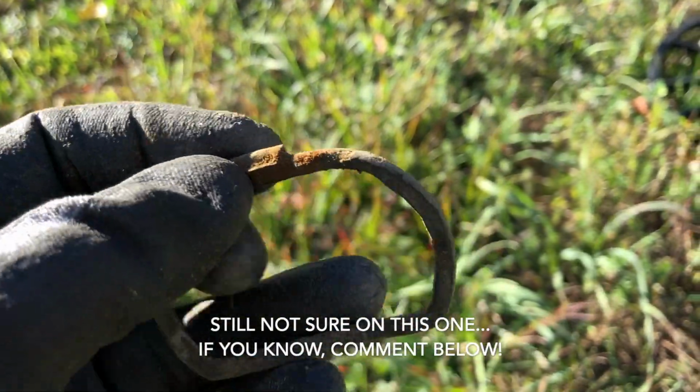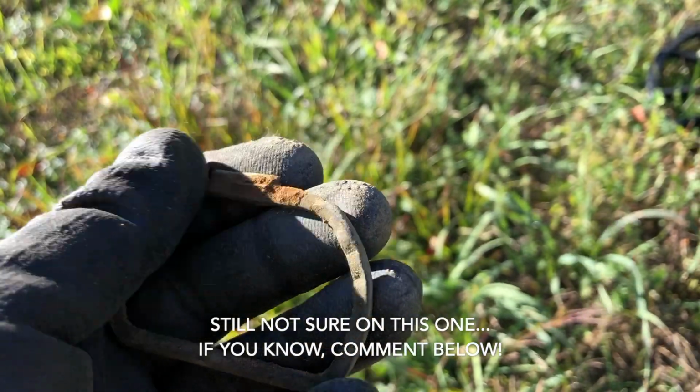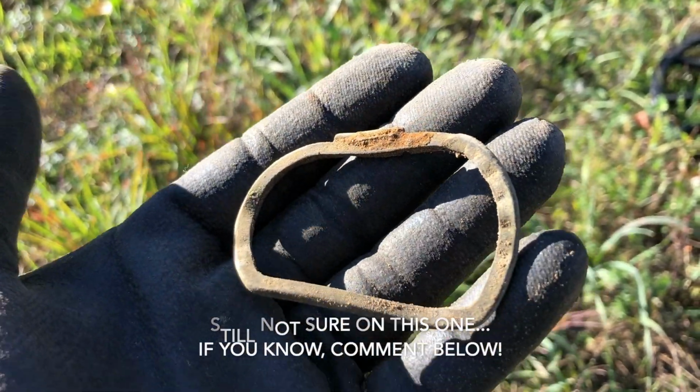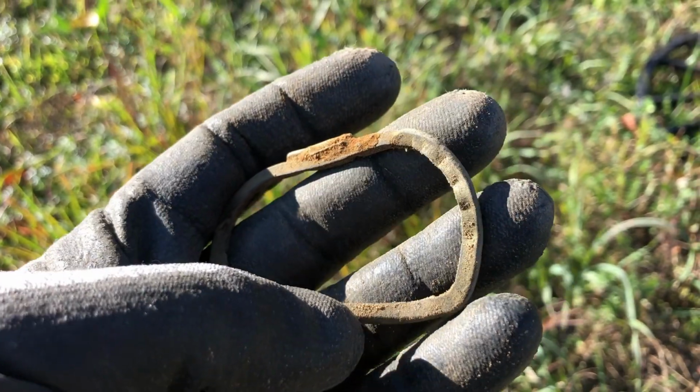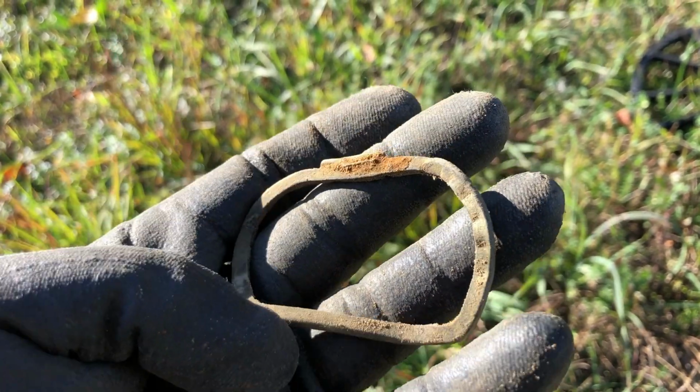But man, seeing that shape in the hole really got my heart pumping, because obviously we'd love to find more of those out here. I found a couple so far. One was complete and one was not, but hey, we'll hope for it. Cool find.